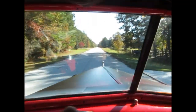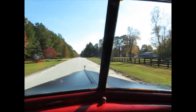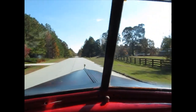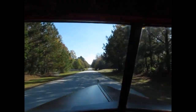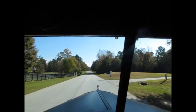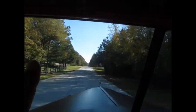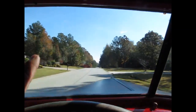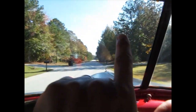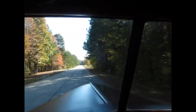Take it for a quick drive. That transmission shifts perfectly. It's got manual steering, but it steers really easily. You can see my finger there. You might call it a touch of play in the steering wheel, but it's real easy to drive, steer straight down the road.